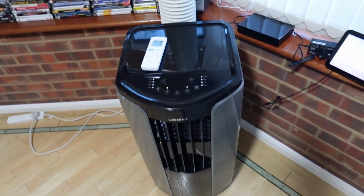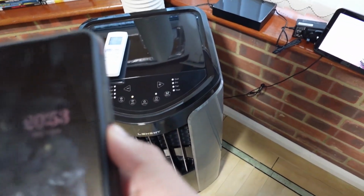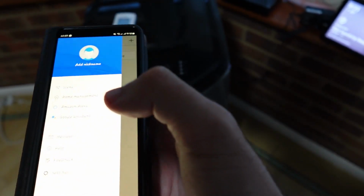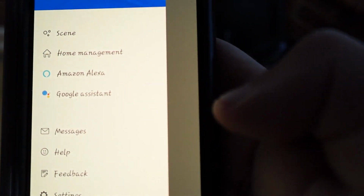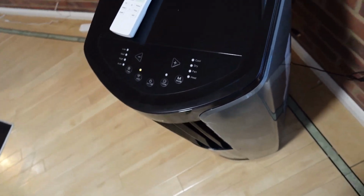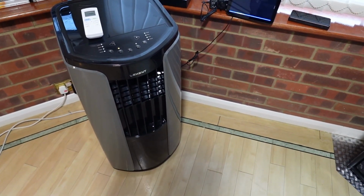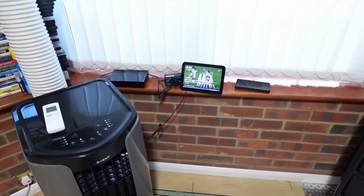Yeah, it's off. And from this app, if you got a smart device like Google Assistant or Alexa, you can go here to either Google Assistant or Alexa, and you can link your device. I've done it. You have to log in with your Amazon account, and now I can tell Alexa to turn on the air conditioning. Alexa, turn on the air conditioning.